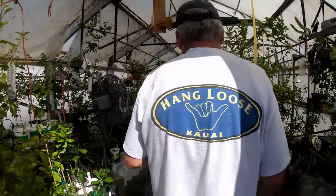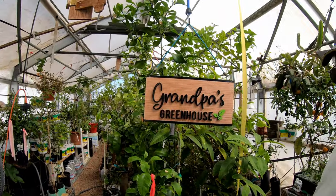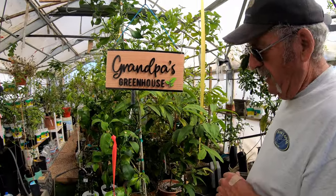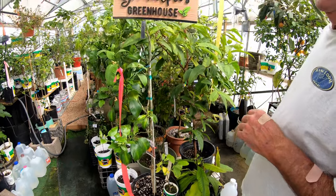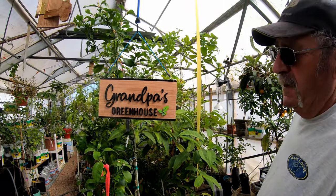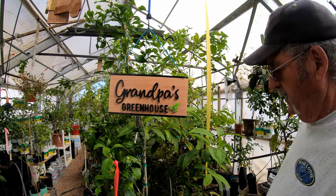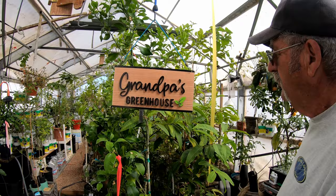It's kind of tight quarters in here, and some of the stuff is in pretty good shape and some of it's kind of hurting right now. We had a couple of things happen. One was a dry period when they didn't get watered. I was out of town, and some of them suffered from that, and we had a little chemical burn, some phytotoxic reaction, on some of the plants too, but most of it's on the mend.